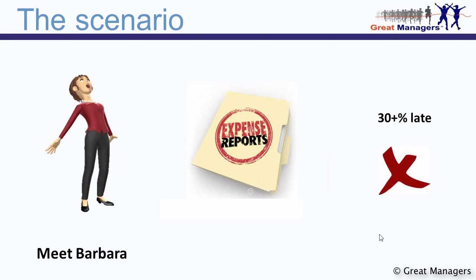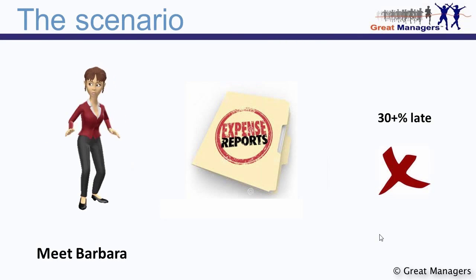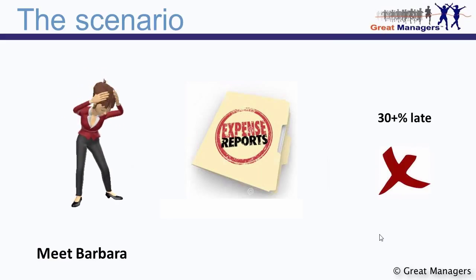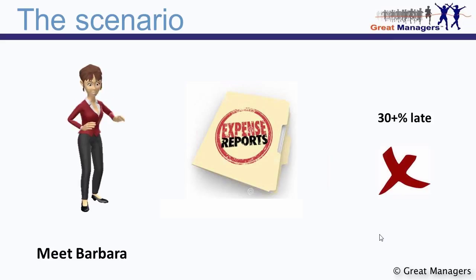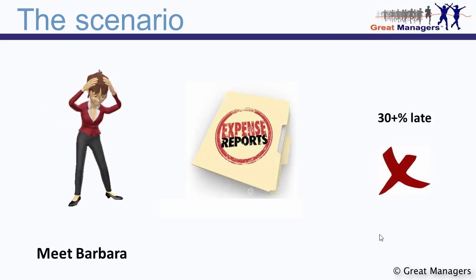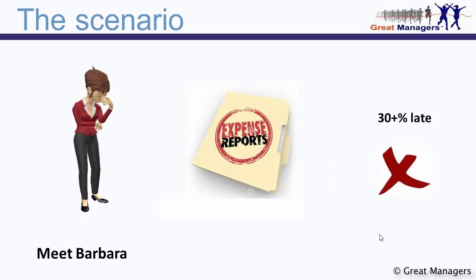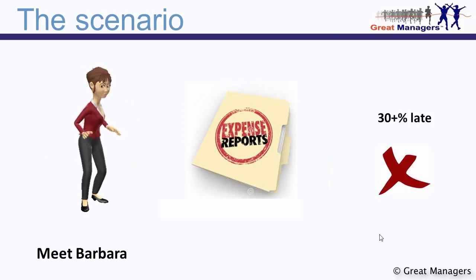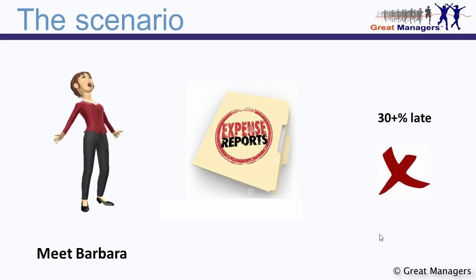So she starts thinking about the current process. Is it too complicated for some people? Is it paralysing the rider? Maybe it is clear, but the elephant would rather do anything other than an expense report. Or maybe the reporting system itself has got some barriers in it that her team isn't aware of. So she knows that something has to change, and that getting the expense reports in on time is not optional.